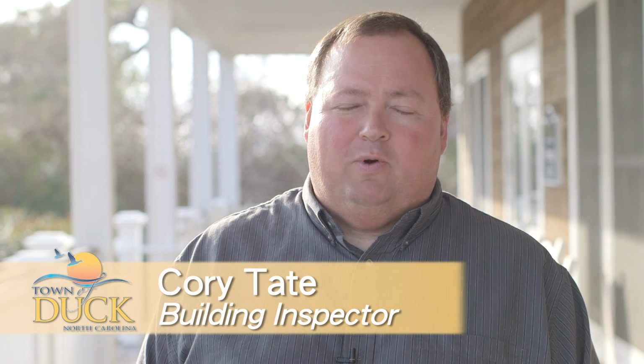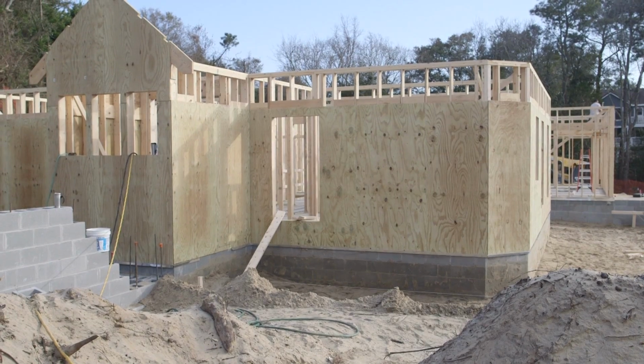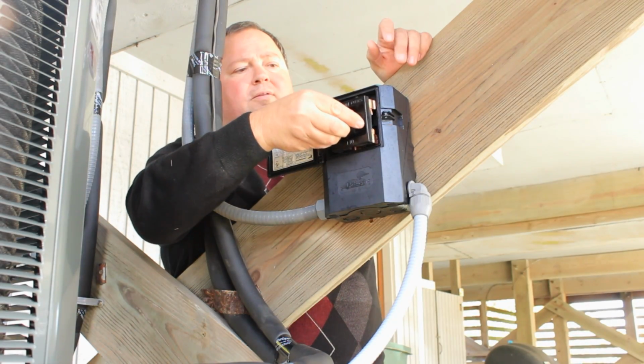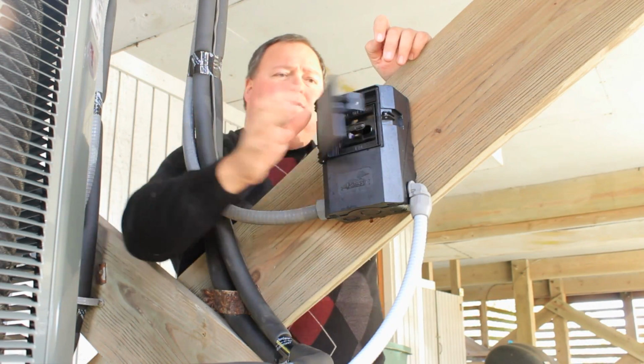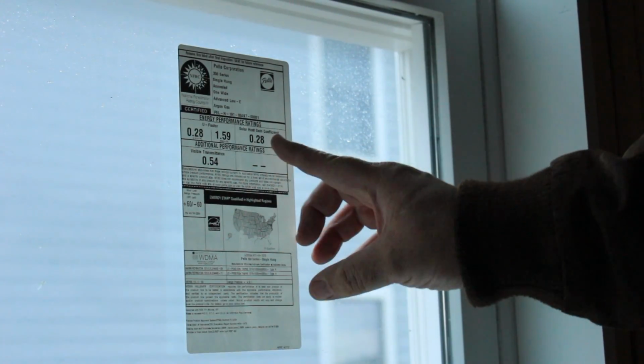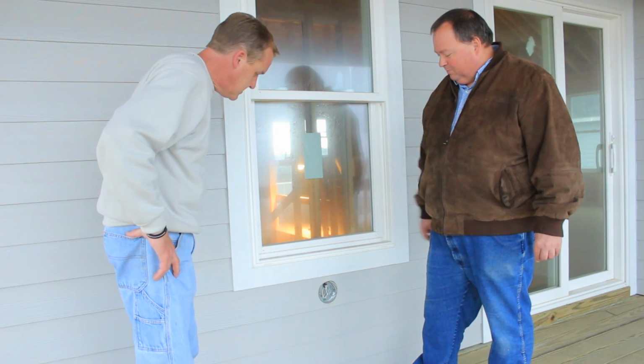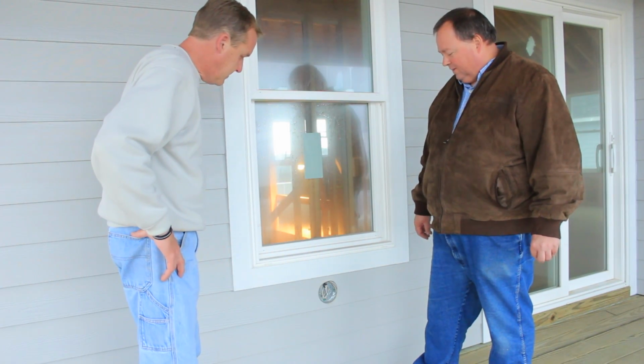In general, any repair or building project that costs more than $5,000 total project cost, or any project that involves electrical, plumbing, or heating and air conditioning requires a permit from the local jurisdiction. It's always best to check with the inspections department before you begin a project. Since the Outer Banks is in a storm-prone area, specialty work like window replacement or ground level decks may also require a building permit.